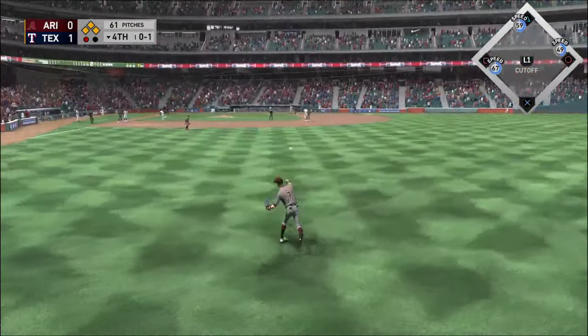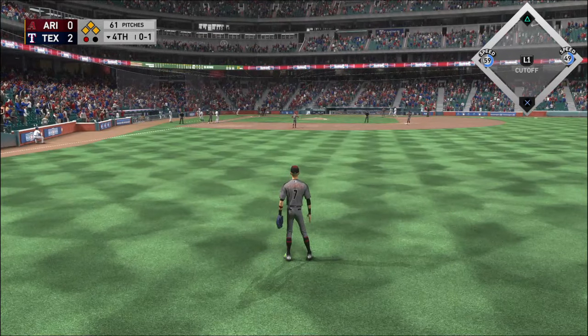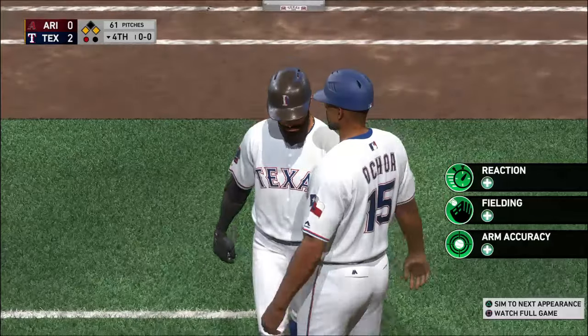Yellow Horse has a read on it, and he makes the play, but this should extend their lead as the runner tags from third. And the runner from third crosses the plate. It's a 2-0 ball game.